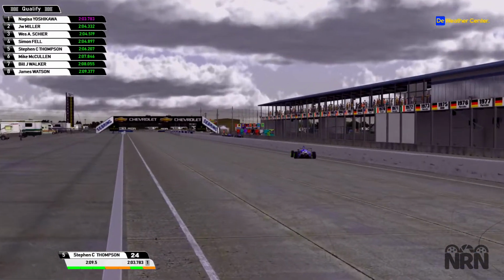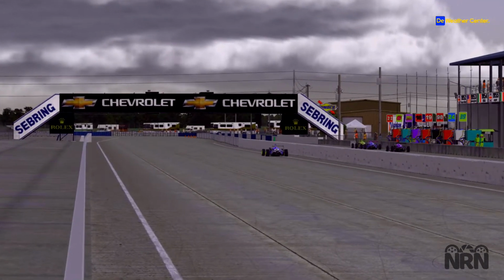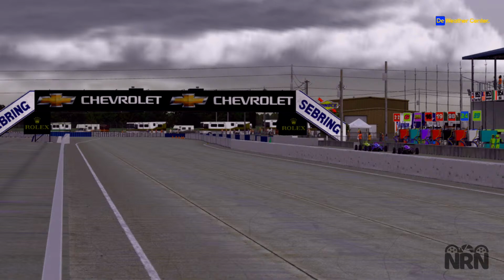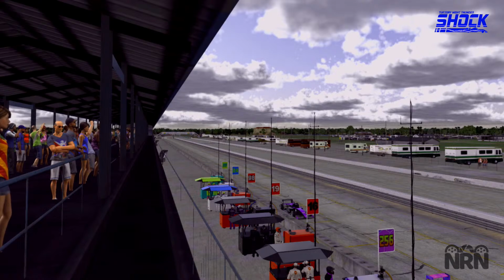So Stephen Thompson completes his qualification lap, and that will wind up qualifying here for the entire field. Nagisa Yoshikawa will be your pole sitter by a pretty wide margin here.